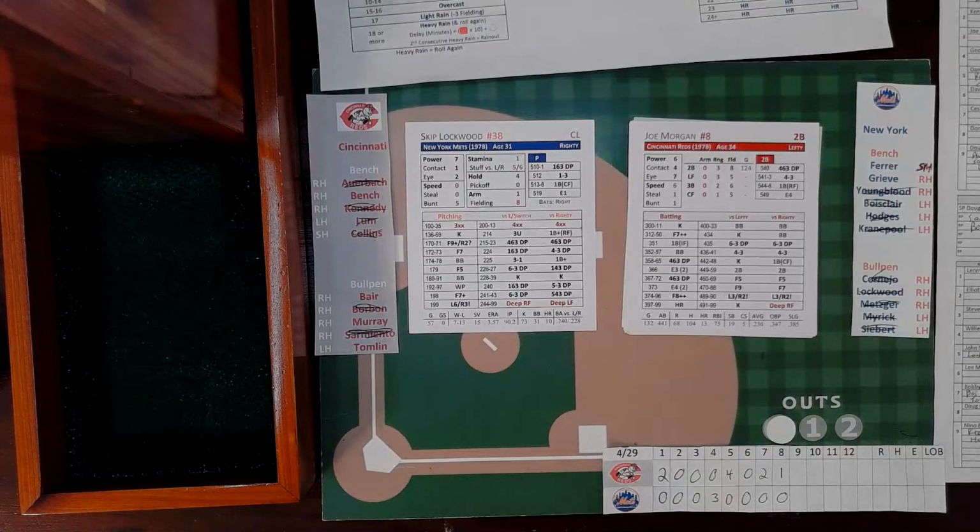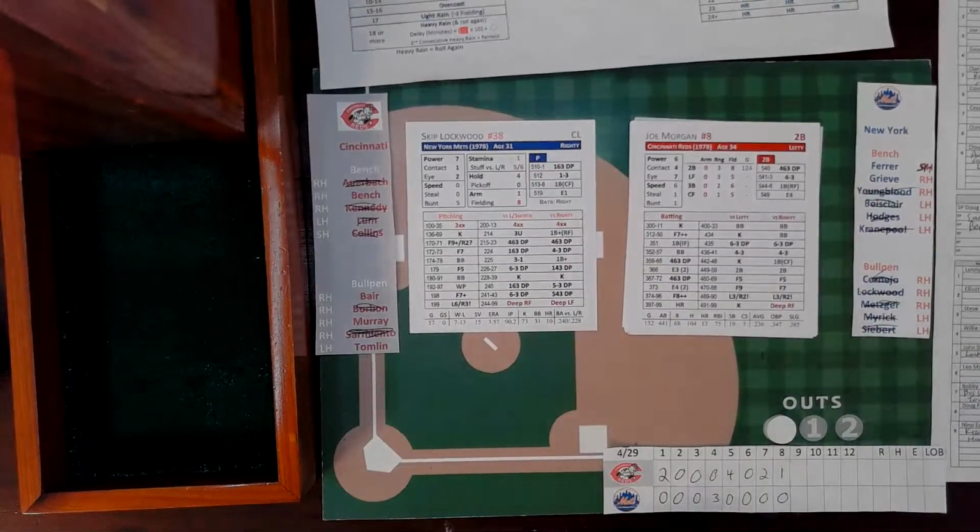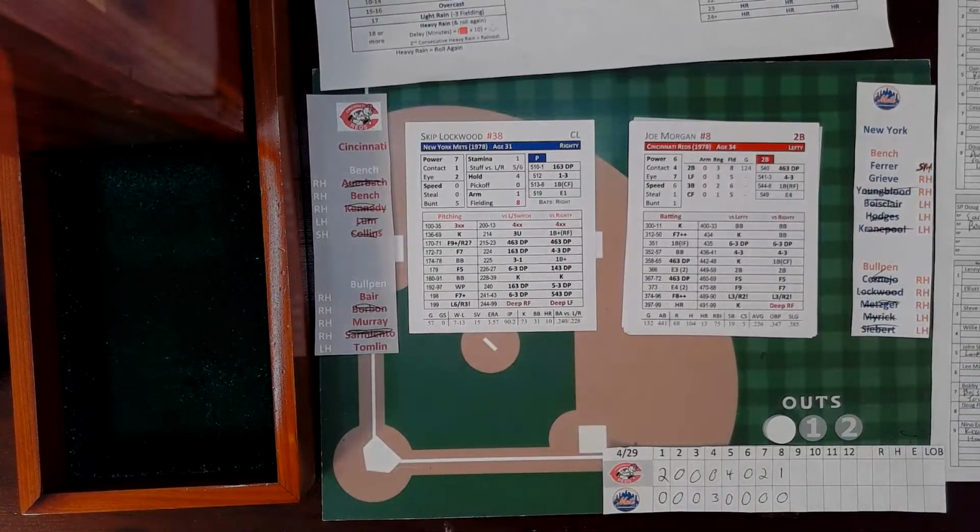So Joe Morgan will be facing Skip Lockwood. It'll be Morgan, Foster, and the pinch hitter Dave Collins. And then Brian B., did you give me a pitcher to bring in? It's not a save situation, obviously. I could bring in Murray if you like, or Tomlin. The Mets have up in their order Flynn, Hodges, and Randall. So we have righty, lefty, and switch. So it probably doesn't matter when it goes that way, but that's who's coming up. So you can let me know in the bottom of the inning who you want to have pitch.